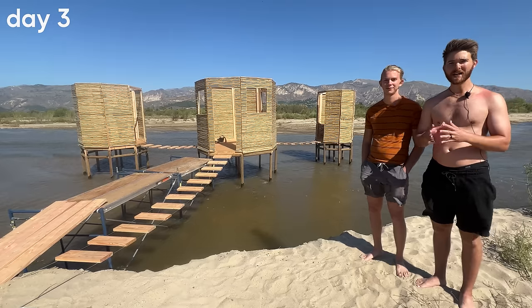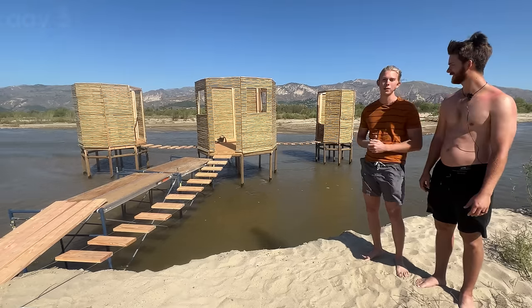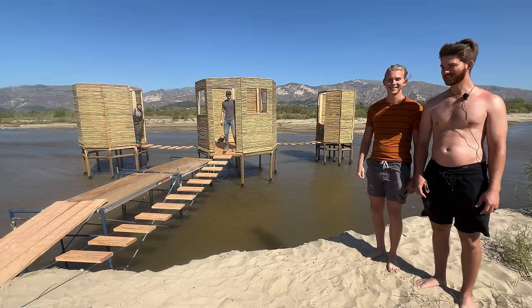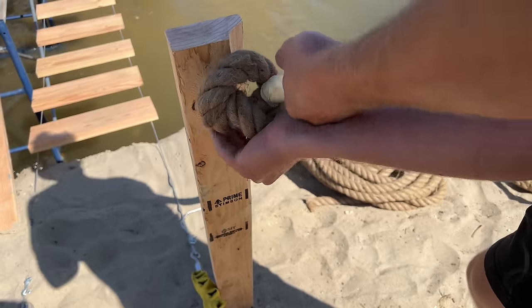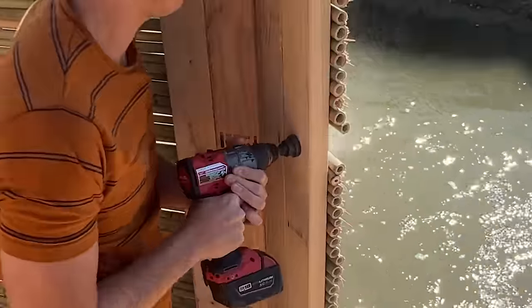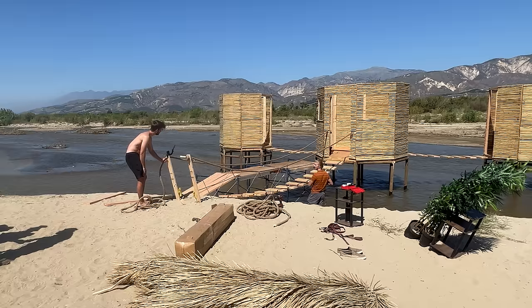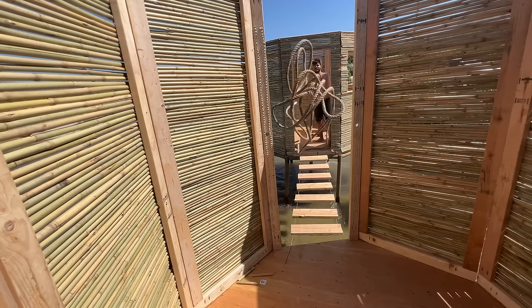So it's day 3 and we're kind of running behind. So in order to get this done today, we hired 3 goobers to help us finish the build. Bunch of goobers. Let's get into it. The one thing that makes the difference between a good build and a great build is the details. Our next step is to create the rope handrails on all the bridges, mainly to prevent silly Jeffrey from tripping and belly flopping into the water, but also because it's gonna look really cool. Don't tell Jeff I said that.